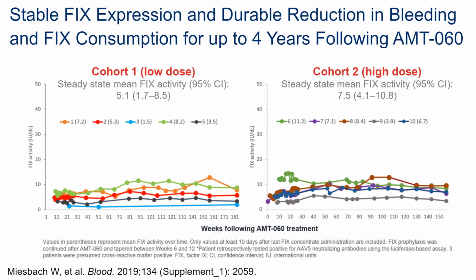Yes, the levels are a bit low, and we'll get to the newer product that is being developed from the same essential overall study, the same company and the same vector, and we'll show you that the levels can be made to be higher. But the main message here is that steady levels can be achieved with Factor IX over a period of 3 years. And again, importantly, that these patients, some of them did have positive neutralizing antibodies to AAV5 and yet still remained with stable expression over time.